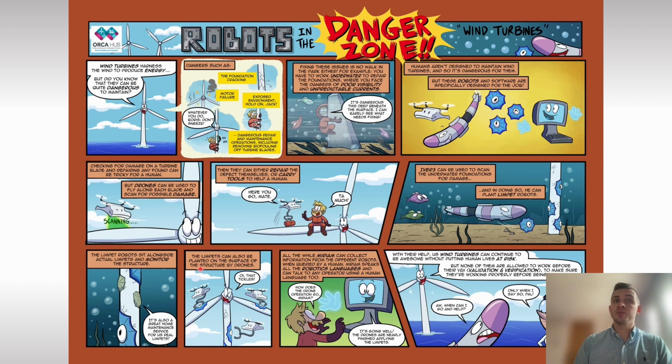So the limpets can also be placed on the surface of the structure by the drones. So we're seeing the drones positioning them on. So how does Jack control all of these robots? And we can do this via the computer, and the computer is called Miriam. So all the while, Miriam can collect information from the different robots when queried by a human.